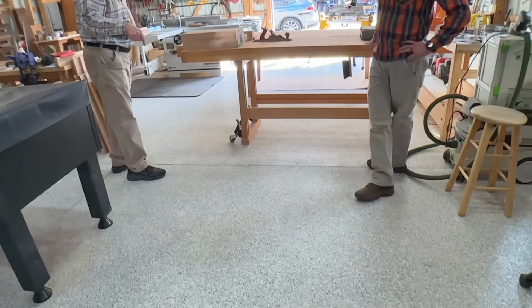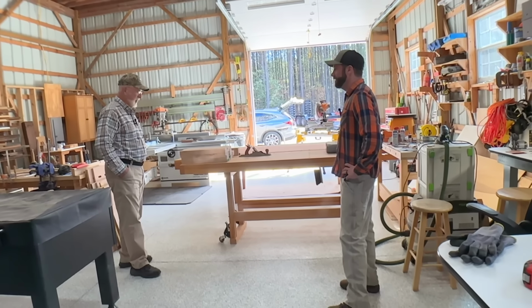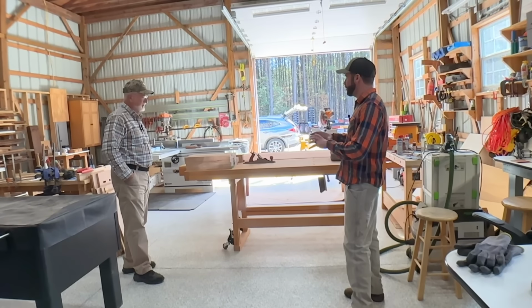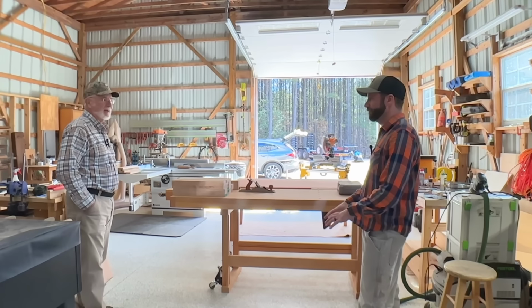This floor is a polyaspartic coating, and it is absolutely amazing. So as far as upgrades when you moved in, that's what I did. This was the big upgrade. That was the big upgrade.